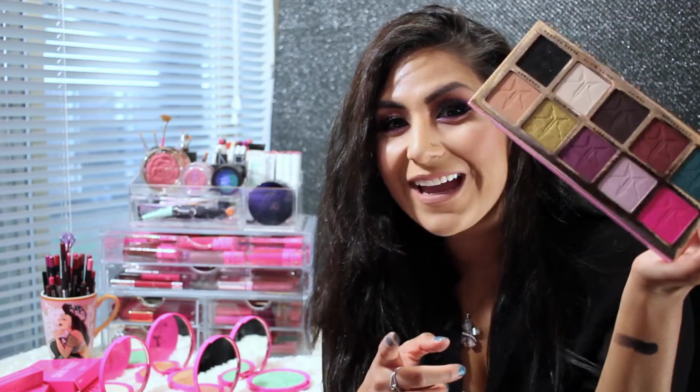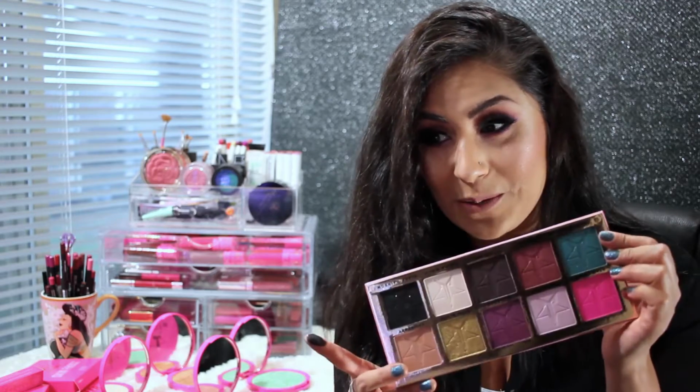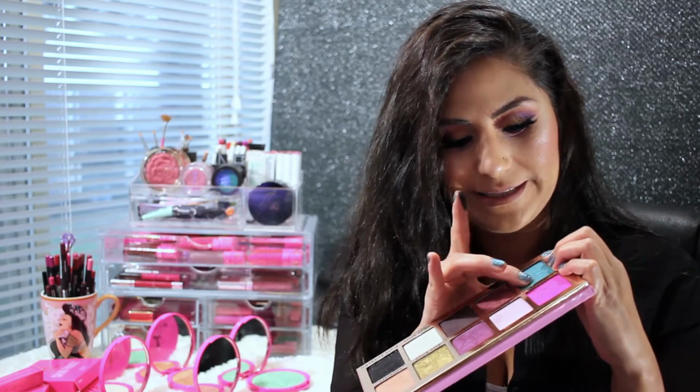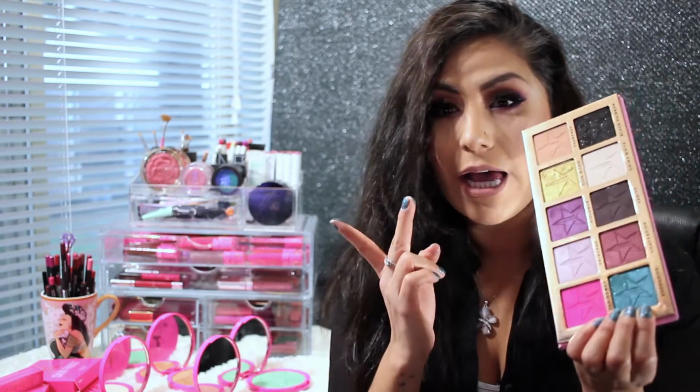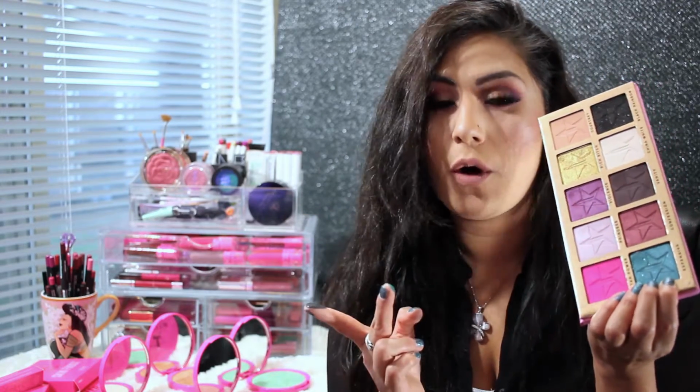What the fuck, right? Pardon my language, but seriously, gorgeous. The other shade that I'm completely obsessed with is Expensive because, as you know, this breaks my heart to even talk about, but as you know, I'm a Sharks fan, and this here is the perfect Sharks teal.